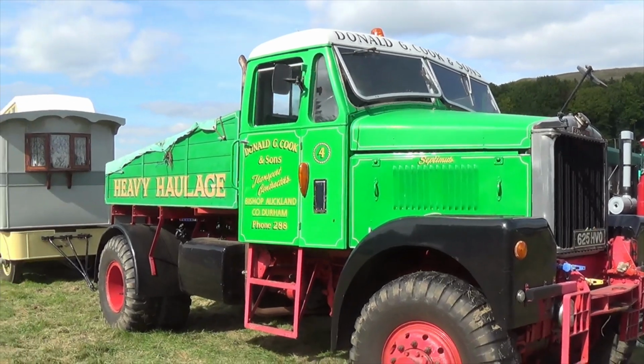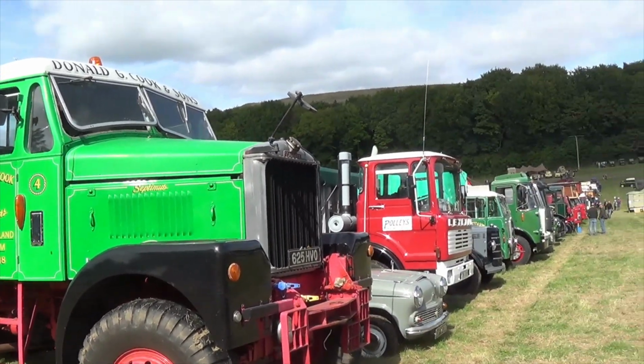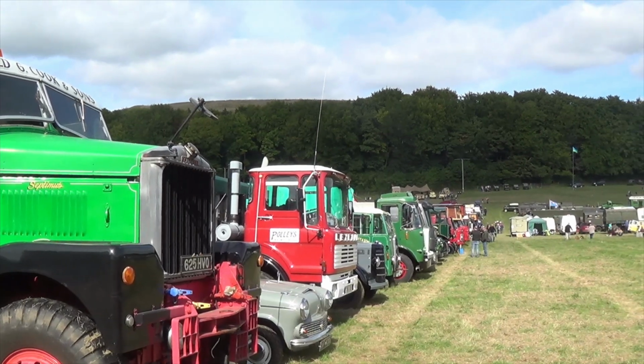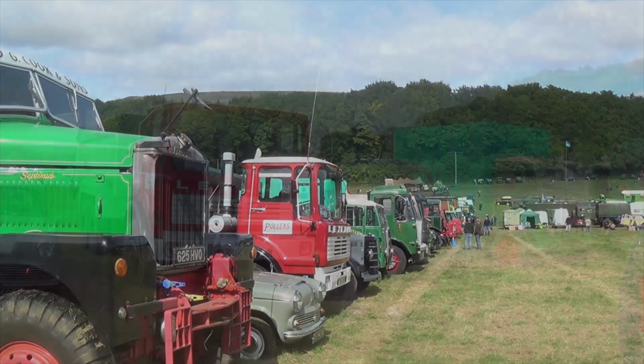There's some interesting trucks here. Donald Cook, Sons, and interesting trucks here. But then my dad, when he restored it, he painted it black, which is not the right colour.